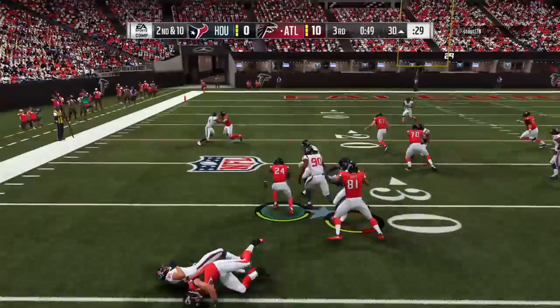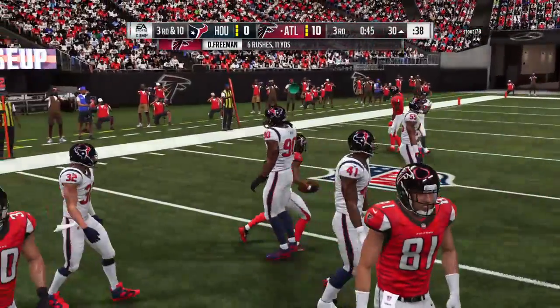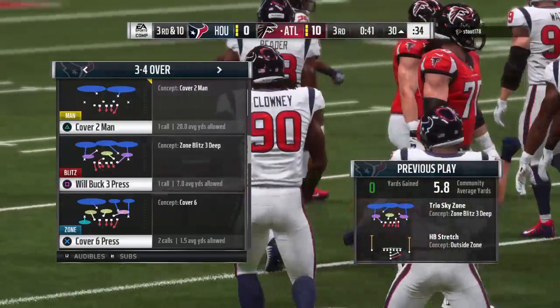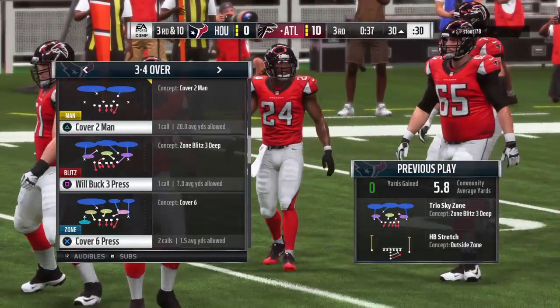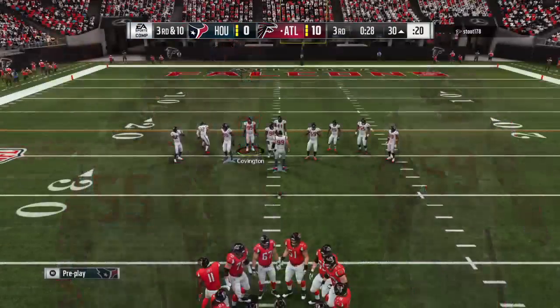Now Ryan going to give it to Freeman. And nothing doing. He's immediately taken down at the line of scrimmage. Jadeveon Clowney there on the stop. He has elite instincts from his linebacker spot. He's able to diagnose the run and flies in like a missile to stop that one behind the line of scrimmage. Big play coming up.